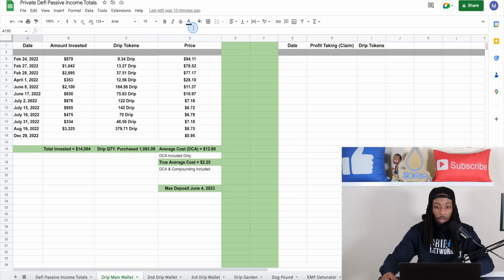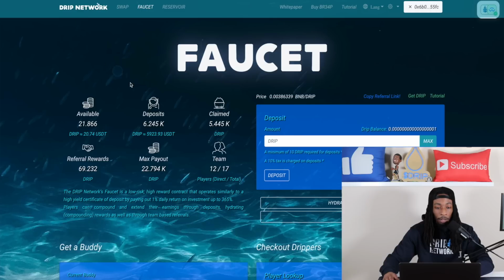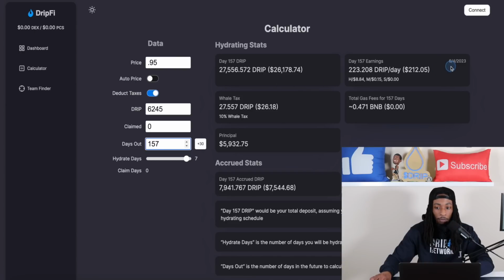Now, one thing I want to show you before we get to that, if you go over to drip.fi, you can see right here 6,245 Drip. If you look at my faucet here, 6,245 Drip. You can see June 4th, 2023, which is the max payout. Once I make this deposit, you're going to see how this is actually going to go down. So I just want to show you all of that in this video.